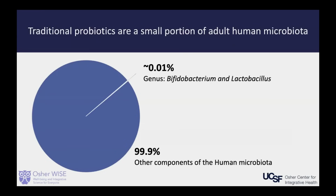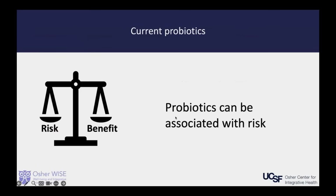So I just wanted to stress that traditional probiotics are a small portion of the human microbiome. If you take a human microbiome and look at what component of it is bifidobacterium or lactobacillus, it's on average about 0.01%. That means that 99.9% of the remaining human microbiome really remains untested and unadministered outside of FMT trials. So what I want to stress is that the future here largely remains uncharted and has extreme potential, and is much different from the current probiotics that we have available. So that's a key point that I wanted to convey.